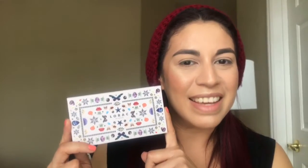Anyway, moving forward, today we are doing a quick little look. I've already done my foundation, my highlighting, and the whole shebang except for lipstick, and we're going to be using the new California Dreaming palette from Lorac. It's the perfect way to get into spring, so I'm super excited. Without further ado, let's get started.